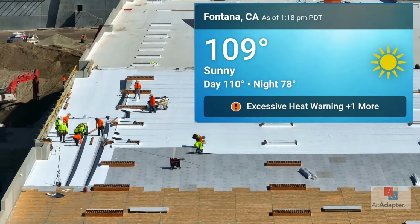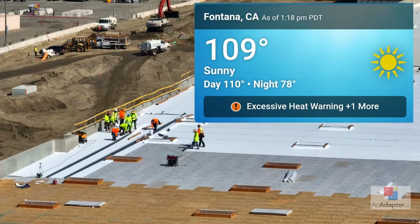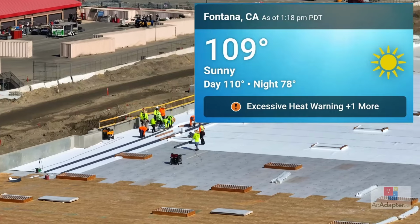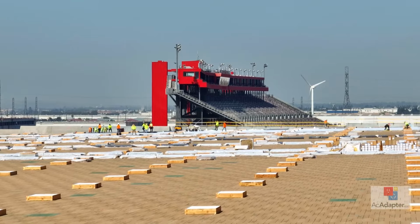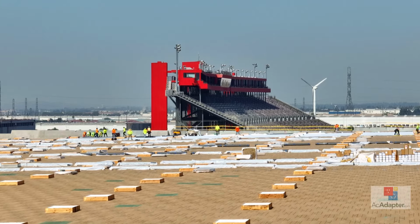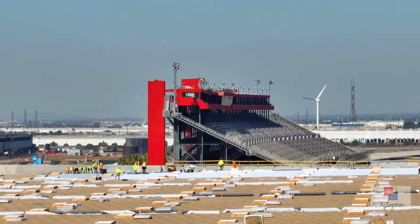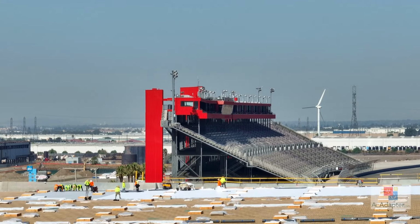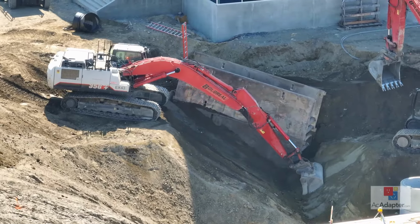This visit was deep into the California summer, and this day brought all the heat of the Inland Empire. It was one of the hottest days I've ever flown anywhere with very little wind, but it did not slow down the crew in the least. Not only are these craftsmen doing amazing work in the transformation of this site, they are doing it in extraordinarily difficult conditions. The temperature on this day was well north of 100 degrees, and the team carried on doing what they do best.